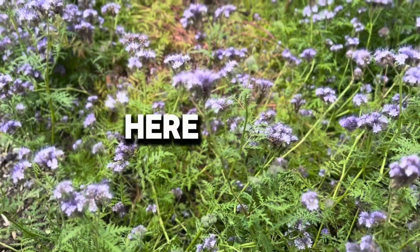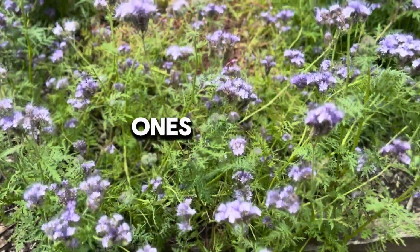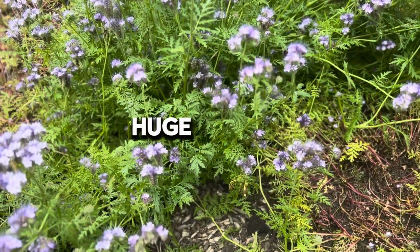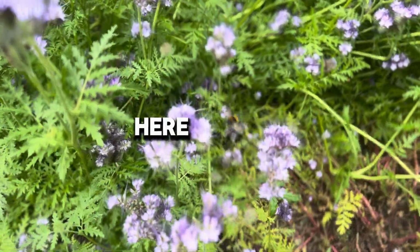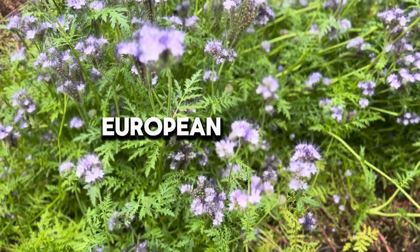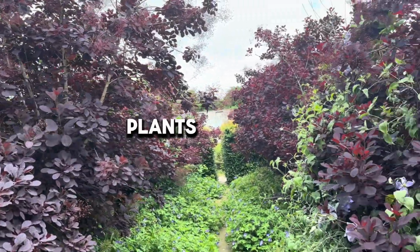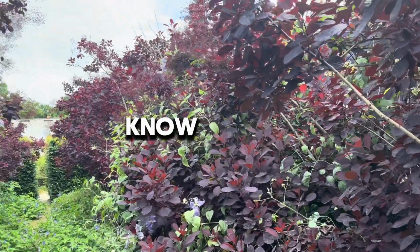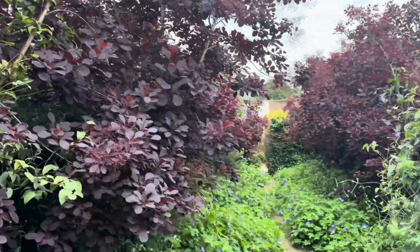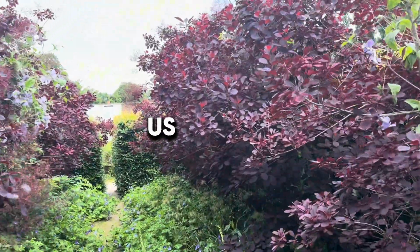There's a lot of bees here. Lots of bees. I think these smaller ones are the African bees. And then these ones, this huge one with a big behind, this one here, these are the European bees, I think. Copper looking plants. I don't know what they're called. I'll have to find out.